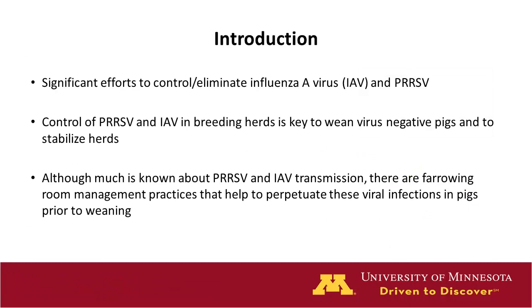There are significant efforts to control or to eliminate influenza virus and PRRS in farms. Controlling PRRS and influenza in breeding herds is key to weaning virus negative pigs and to stabilize herds. Although much is known about PRRS and influenza transmission, there are farrowing room management practices that may facilitate and perpetuate this viral infection in pigs prior to weaning.